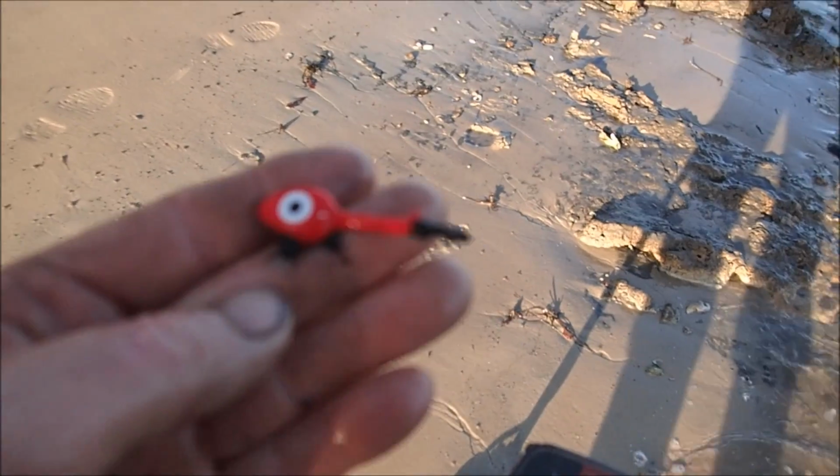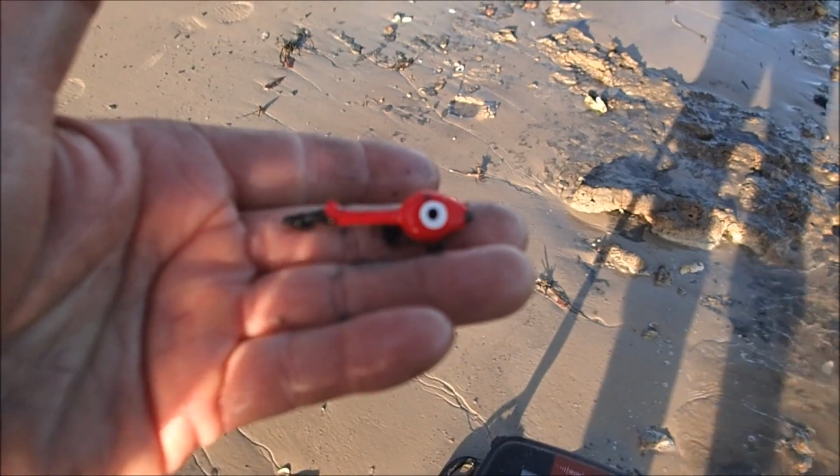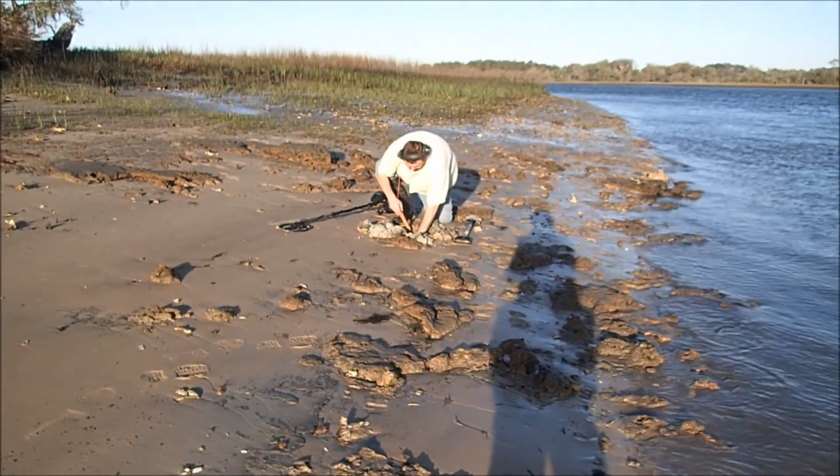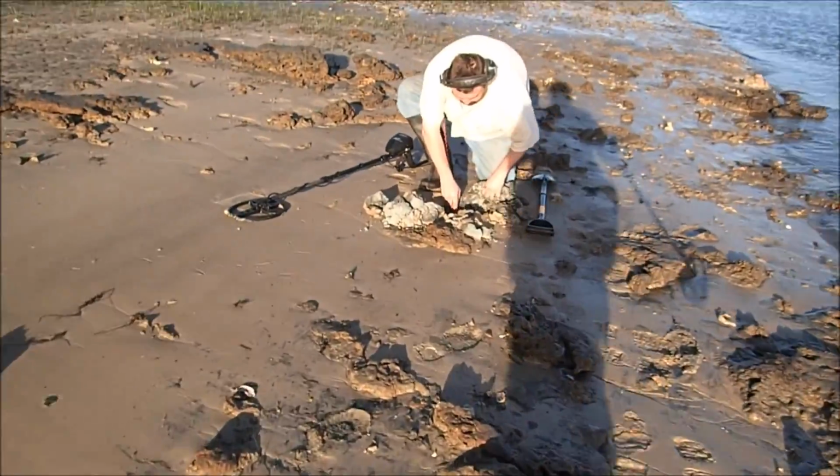Whoop. It's my second find. That's a fishing lure. Billy's got something over there. What you got? Don't know yet. Is it a treasure?